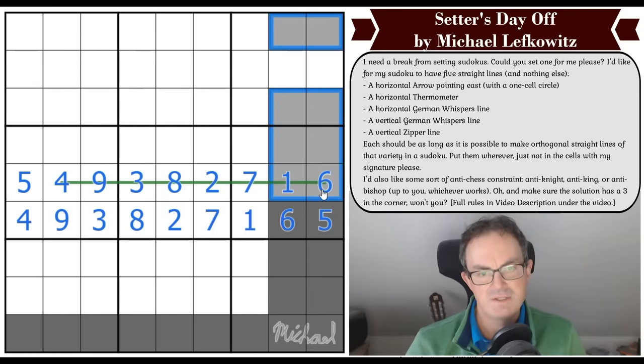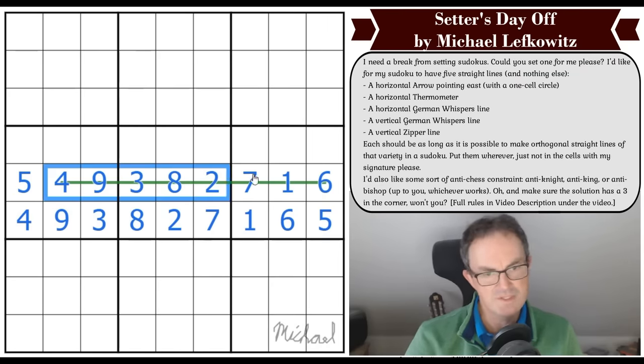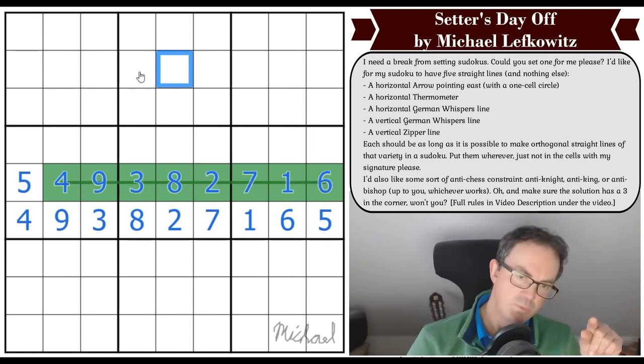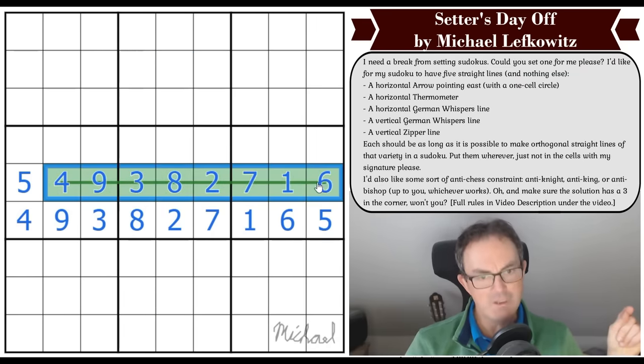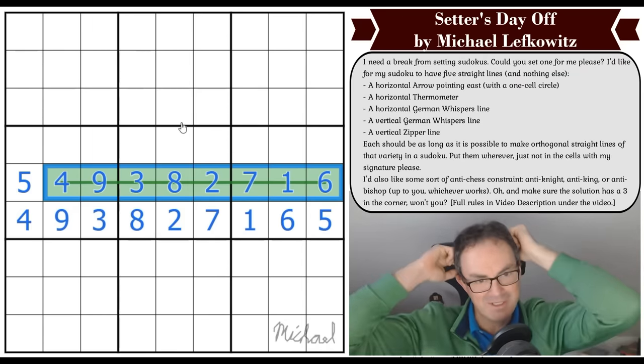I might get rid of these. This vertical. I might get rid of the black cells. I think they're just going to confuse me. What I was going to say is that the vertical German whispers line, and indeed the horizontal German whispers line, definitely has that string of digits in it, but they could be reversed. So it's definitely got that string of digits in it.